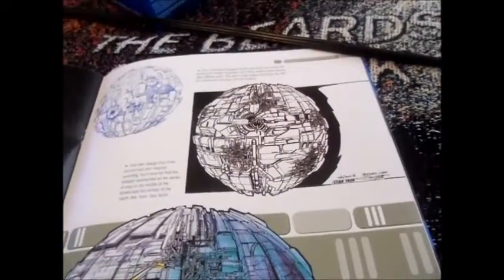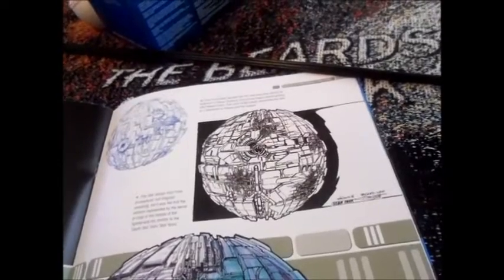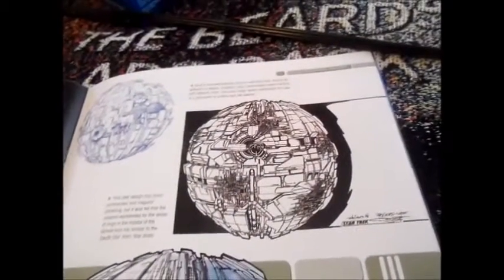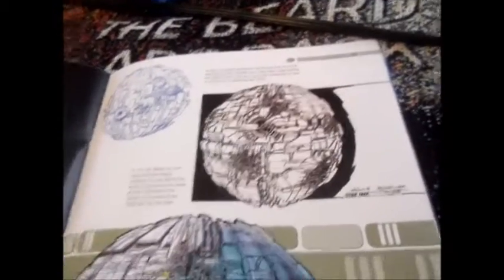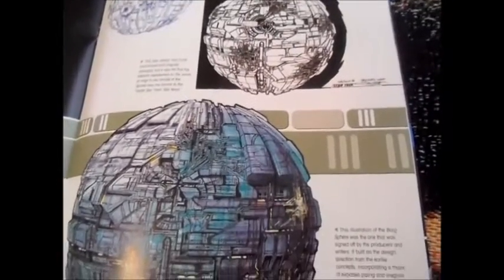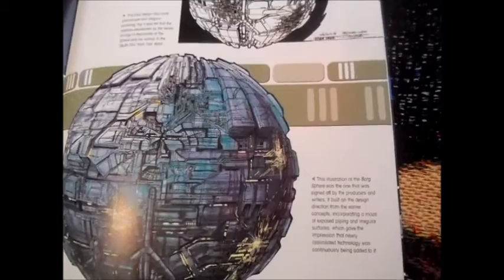Later designs had more pronounced and irregular paneling. They felt that the weapon, represented by a series of rings in the middle of the sphere, was too similar to the Death Star from Star Wars. Basically, it's this thing. The center part looks like it does when the green beam fires. So it kind of looks like the Death Star from Star Wars. I'm not throwing any shade at Star Wars. This illustration is the one that was signed off by the producers and writers.